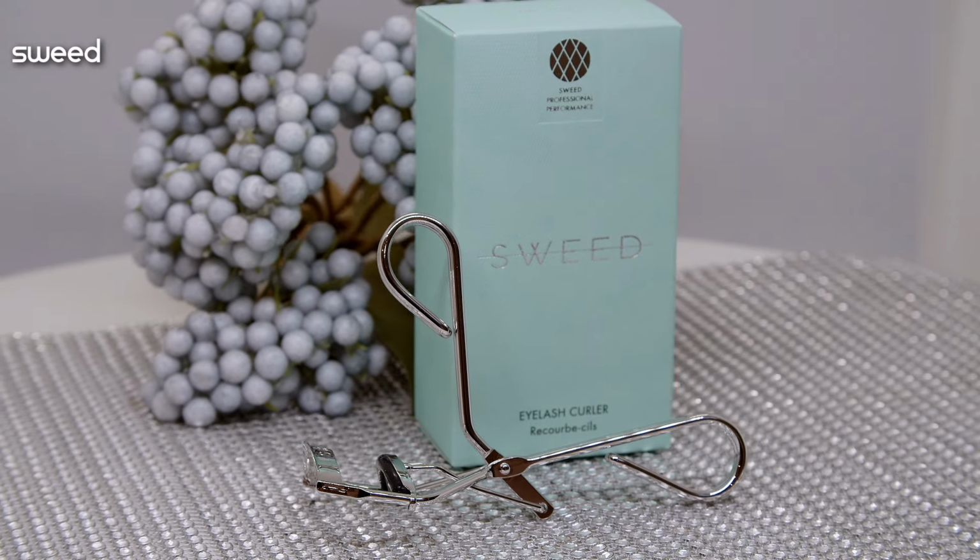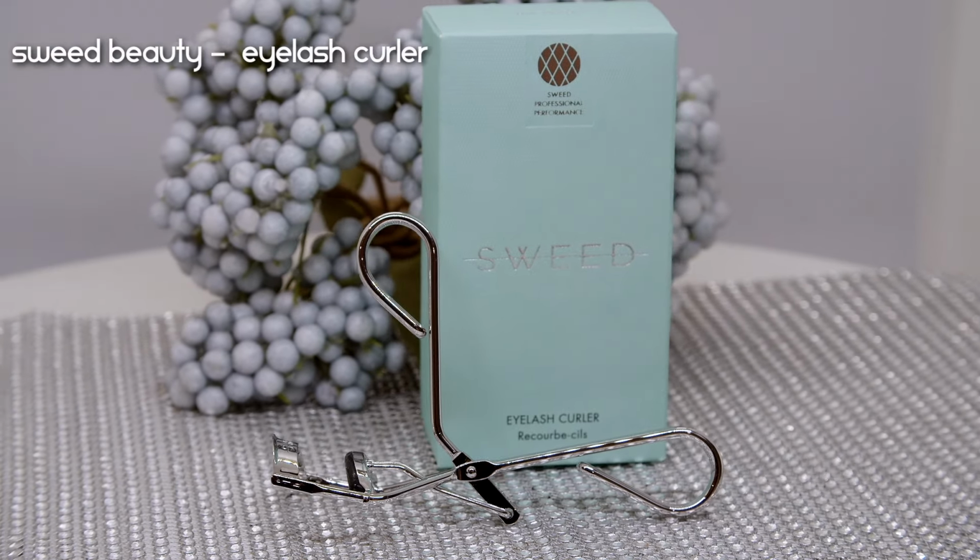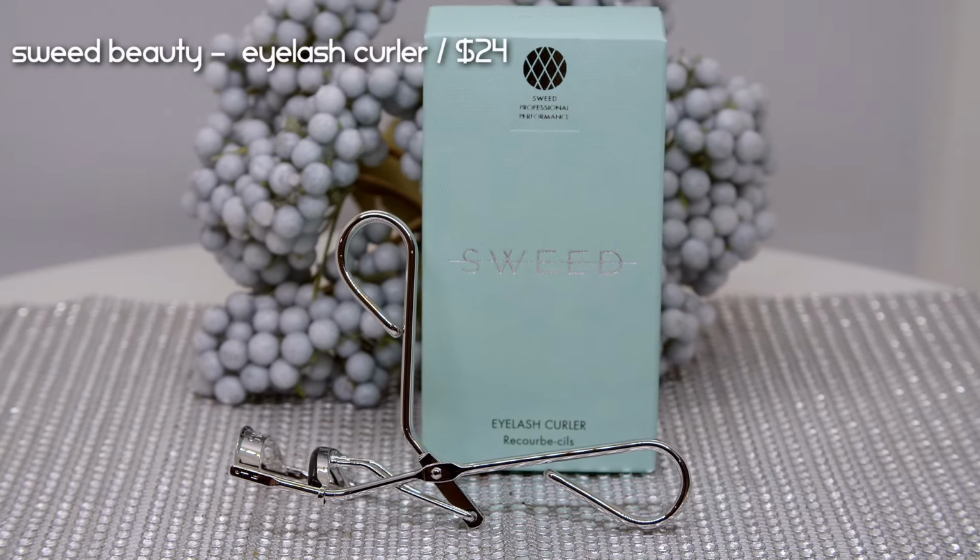The Cloud Mascara by Sweet Beauty, amazing, but they have been sending me a new release and it's a new lash curler. So I wanted to show you the lash curler and then we are going to be moving on with a different mascara. So this is by Sweet Beauty and it is their eyelash curler. This retails for $24.